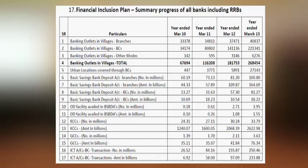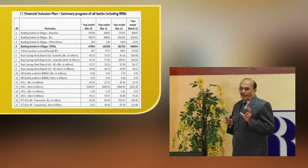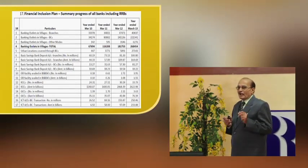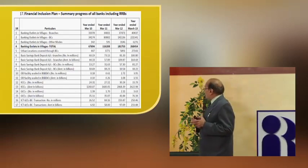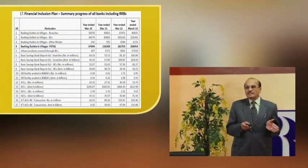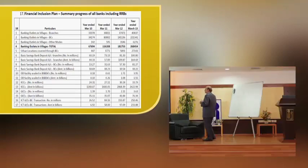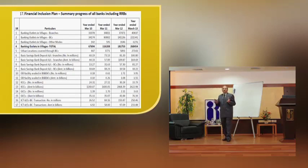As on 31/3/2013, you will find that the banking outlets in villages, that is the brick and mortar branches which I am talking about, are almost 40,837. Now, to help these banks, we have business correspondents, and there are as many as 2,21,341 business correspondents. So together, the banking outlets available to the rural people in this country have increased to 2,68,454. Now, as I said, India has got more than 6,34,000 villages.